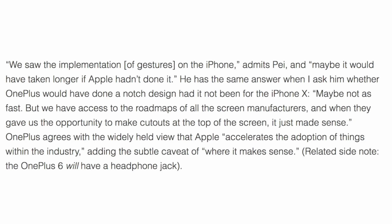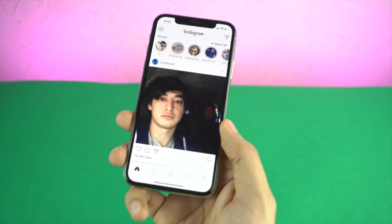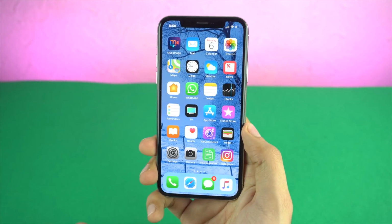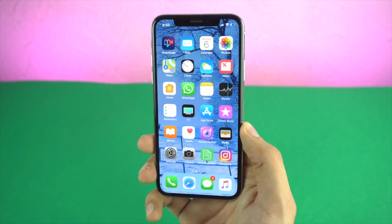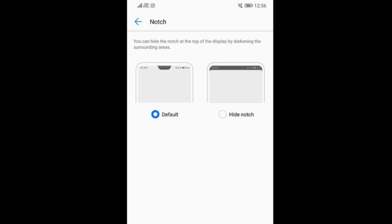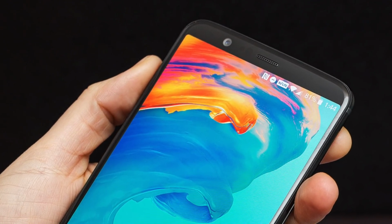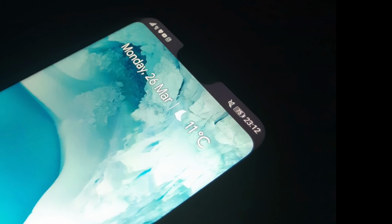And not only that, the phone actually has a gesture-based interface like the iPhone X. We've already seen it on the beta software on OnePlus 5, so they are truly going the Apple way. Screen-to-body ratio for the phone is set to be 90% plus. Now, I do expect that OnePlus will allow us to hide the notch on the phone via software, just like the Huawei P20. Since it's going to have an AMOLED display, the notch will be completely hidden and blend in with the blacks, unlike some of the LCD displays.